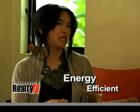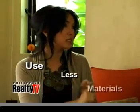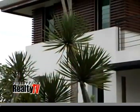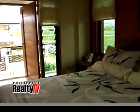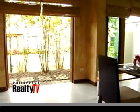Green design is about being energy efficient in your design. That's number 1. Number 2 is you use less materials. And then another thing is you promote good indoor air quality. Okay. So hence, like the place where we're at right now, there are a lot of windows. Yes. So the air passage is just all over the house. Right. We want to promote thermal comfort in the house. Okay. So you can see the wind flows in and out of the house.